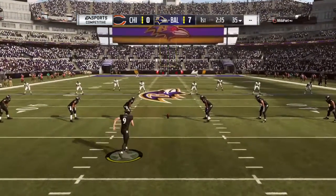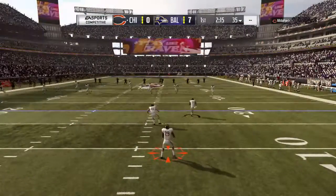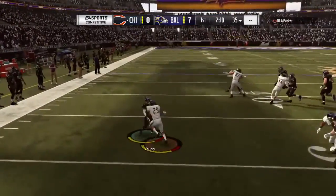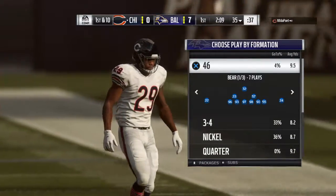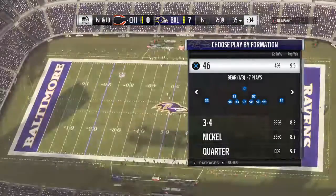Here's Tucker now out to kick this one away. This one taken just inside the 10. Oh, there we go. And good starting field position. He'll get this one all the way up to about the 35-yard line. The Bears offense now gets set to head back onto the field.